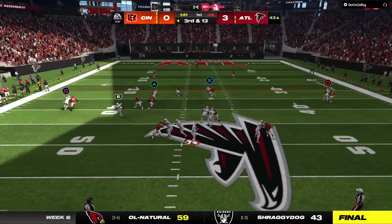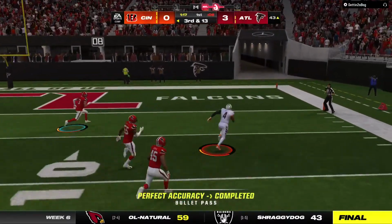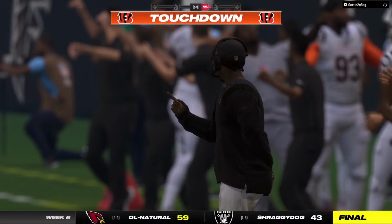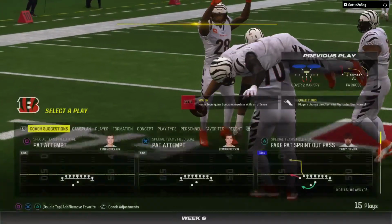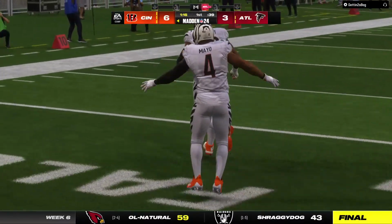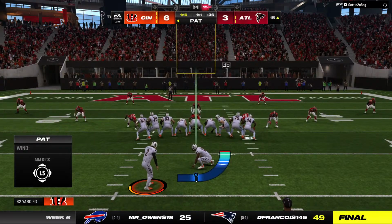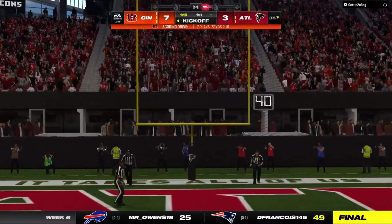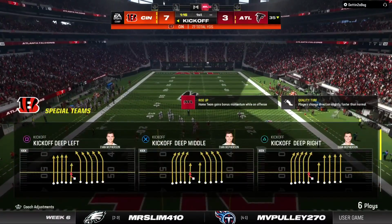Now on 3rd and long, they'll look to throw. He's got his target. That's complete. And all the way in for a Cincinnati score. A big play there. His 3rd touchdown now on the year. And the Bengals are able to answer the early 3 points and take a first quarter lead. Extra point by McPherson, up and good. And that makes it a 7-3 lead.